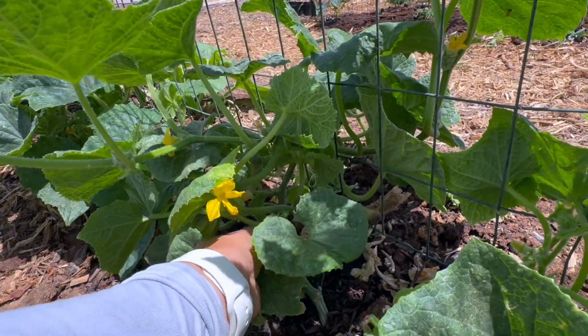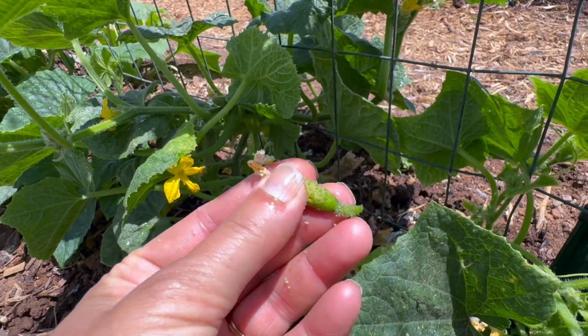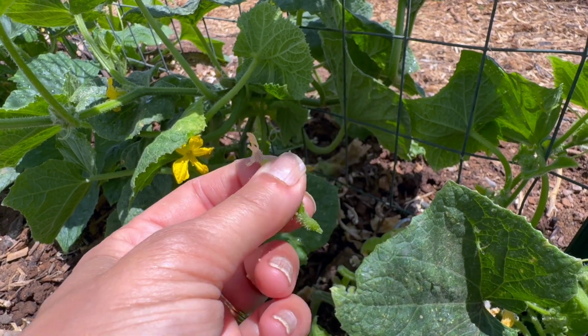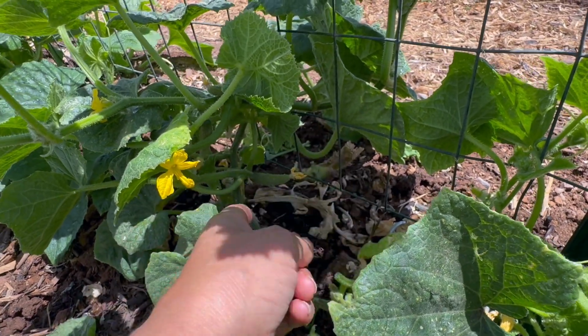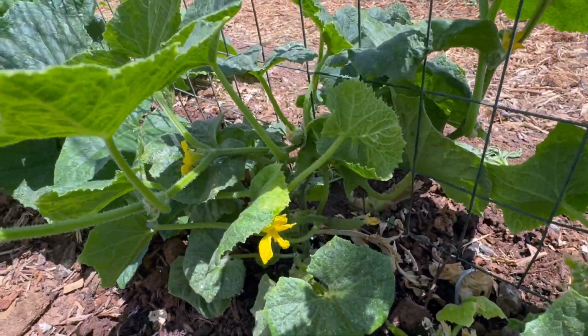These seem to be very compact cucumbers. So this is an example of not good pollination. See how it's starting to discolor to a yellow? So pollination didn't happen here, and that is probably why. And by opening it up, hopefully the bees will be able to find the vibrant yellow flowers.